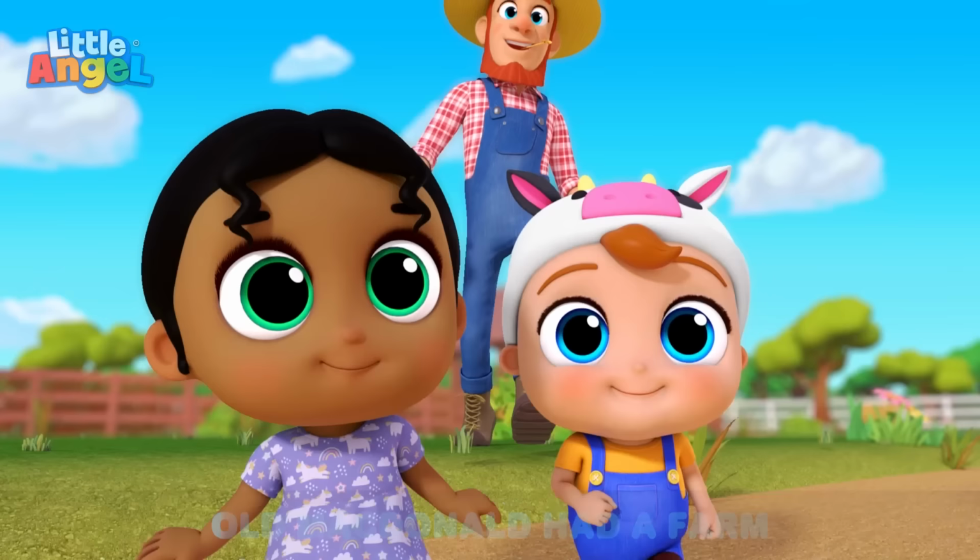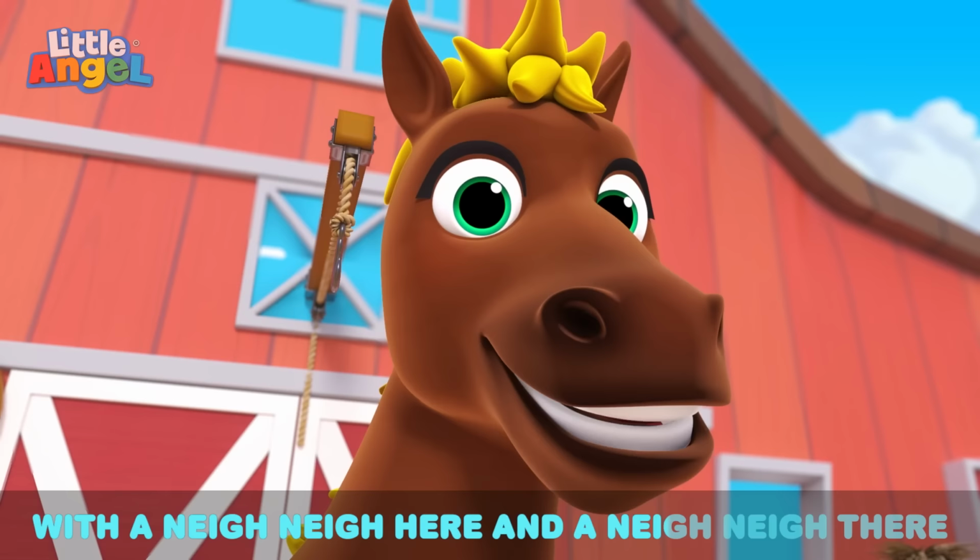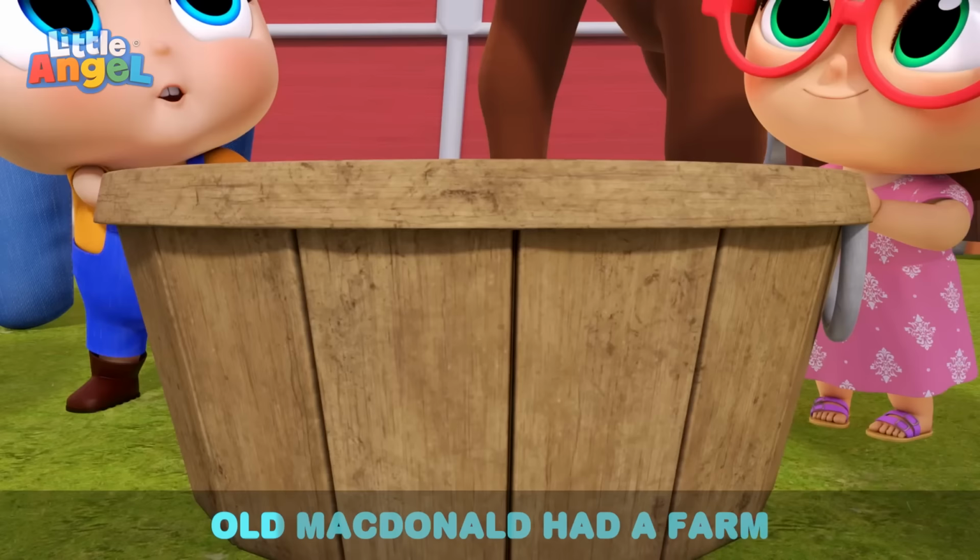Old MacDonald had a farm, E-I-E-I-O. And on that farm he had a horse, E-I-E-I-O. With a nay-nay here and a nay-nay there, here a nay, there a nay, everywhere a nay-nay. Old MacDonald had a farm, E-I-E-I-O.